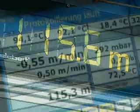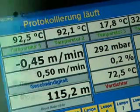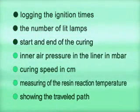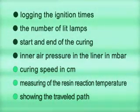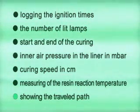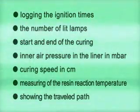The entire curing process is electronically controlled, monitored, and documented. This most importantly involves logging the ignition times, the number of lit lamps, start and end of the curing, inner air pressure in the liner in millibar, curing speed in centimeters, measuring of the resin reaction temperature, and showing the traveled path. Thus, the entire rehabilitation procedure is fully documented.